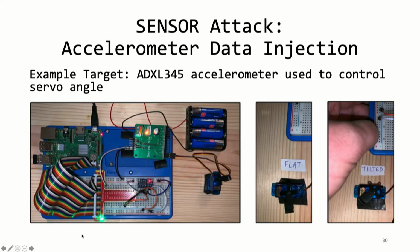In this setup, we have an ADXL345 accelerometer, and in software, the Pi is just taking the X, Y, and Z axis from the accelerometer and then using it to control the angle of the output servo, as you can see in the two drawings on the right. The accelerometer communicates with the Pi using the I2C serial bus protocol. And the I2C protocol is a master-slave protocol, where the master requests data from the slave. In this case, the master is the Pi, and the accelerometer is the slave.